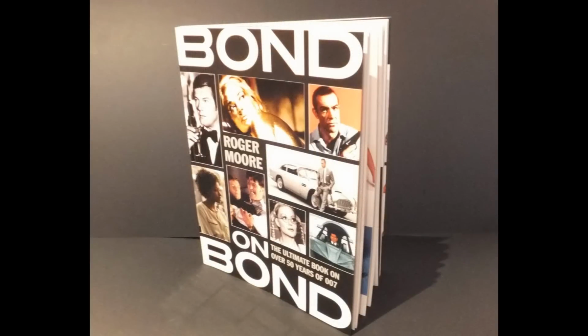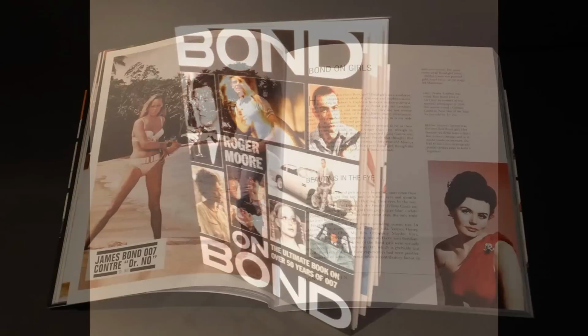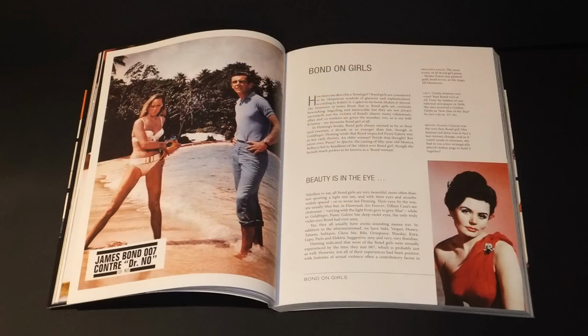Roger Moore has re-released his Bond on Bond book in paperback format. The book was originally released in hardback in 2012 to coincide with the release of Skyfall. The updated version has some more mentions of Skyfall and includes the briefest of details regarding Spectre.